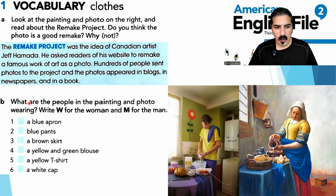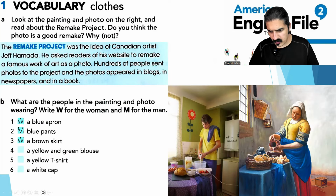Okay, now what are the people in the painting and photo wearing? Write W for the woman and M for the man. Okay, let's check it out. A blue apron. Okay, that is an apron, so that's the woman. Blue pants, definitely the man. A brown skirt. Okay, that's the woman. A yellow and green blouse. I can see the yellow, and that's supposed to be the green. Okay, that's the woman. A yellow t-shirt, the man. A white cap, here it is. That's the woman again. Very good, very nice.